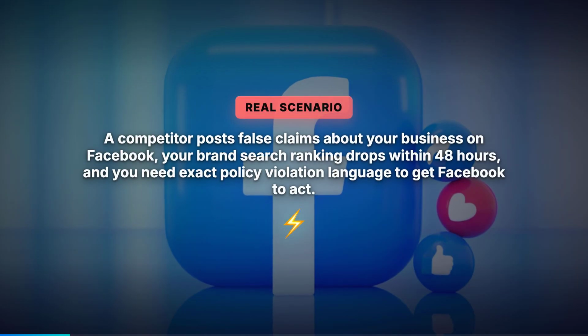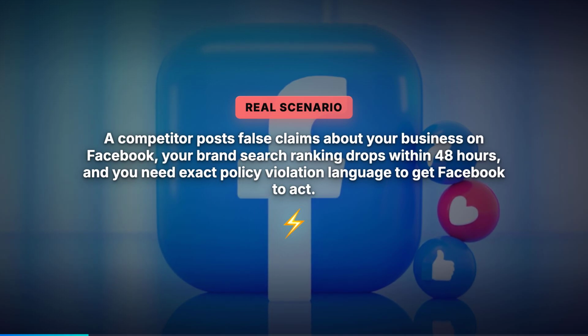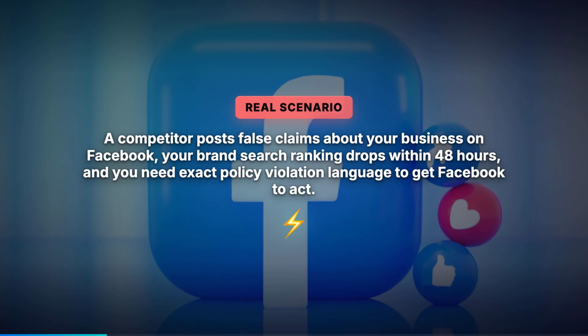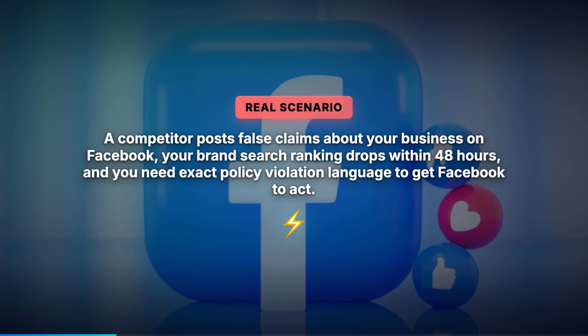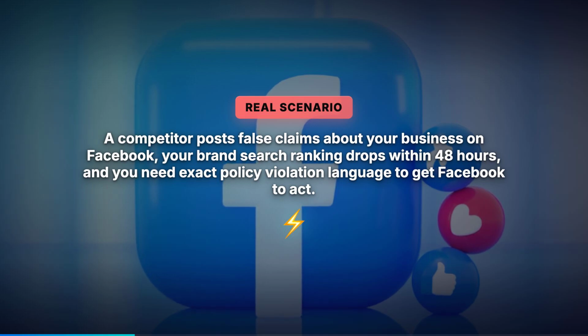A competitor posts a fake claim about your business on Facebook. Within 48 hours your brand searches show that post in position 3. Your bookings drop 22% that week. Most DIY attempts fail because Facebook's automated system rejects vague reports. This is exactly why we built ReputationZilla, to handle Facebook content removal cases that need legal policy language and persistent follow-up. The average cost in 2026 ranges from $180 for a single post to $1,200 for multi-post campaigns with legal escalation.